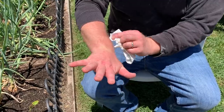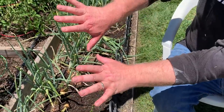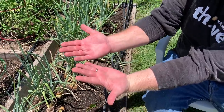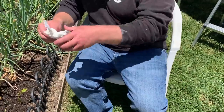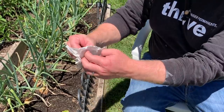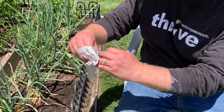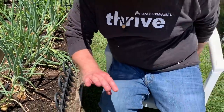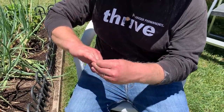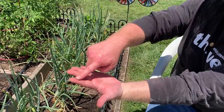It's kind of hard to see from this angle. I'm gonna hold my hands in the sun and show you. I'll give the left hand one more shot with the nails. See the dirt in the fingers.